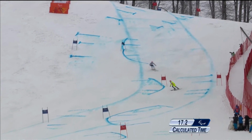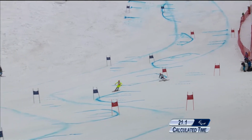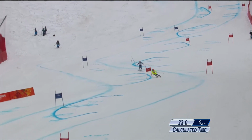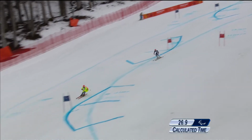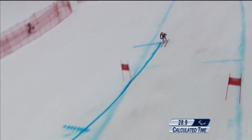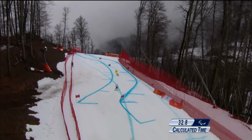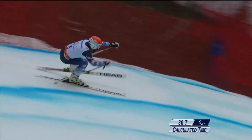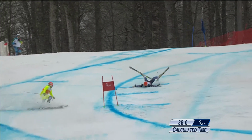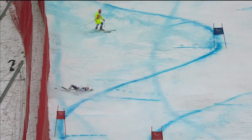Now, under the bear's brow, and onto this flatter section, but very technical. The guide has to stay within 2 gates of the athlete. And the speed of entry is 1. And Batham's picked up a flag. Oh no, he's gone through the gate. Through the control gate, and he's upended.